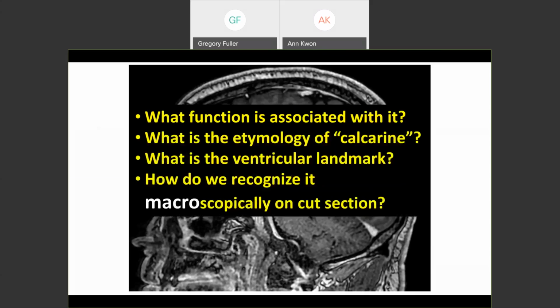All right. Let's take a few questions here first. Let's have a little fun with it. What function is associated with it? What is the etymology of calcarine? What is the ventricular landmark? All right. Visual cortex, right, Dr. Trivedi? What is the ventricular landmark? How do we recognize the calcarine cortex macroscopically, not micro, macroscopically on cut section? All right, in a surgical specimen or at autopsy. All right, Dr. Trivedi says the line of Gennari, that is correct.